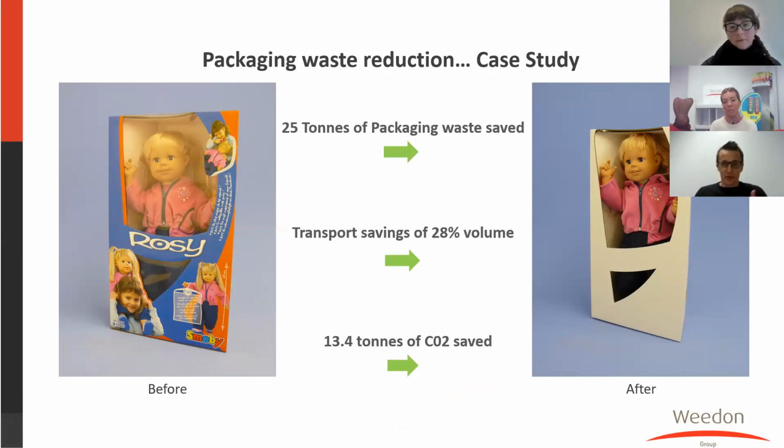We've got an example that we've just put on where, a number of years back, we designed the doll that you can see on screen. It was a best-selling line, manufactured in the Far East, shipped to the UK and Europe for sale. We were challenged with looking at a whole heap of different products that this retailer purchased, and the small change that you can see on screen, visually it looks very small. There's a slight win in the top to bottom, a little win in the left to right, a little win in the front to back.